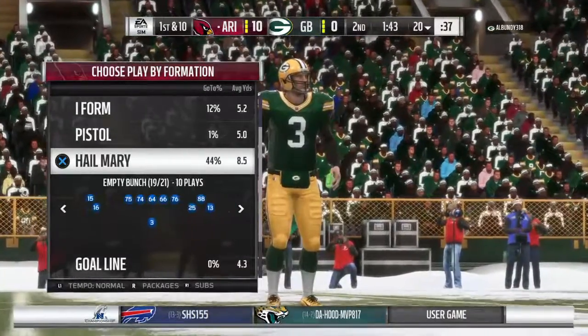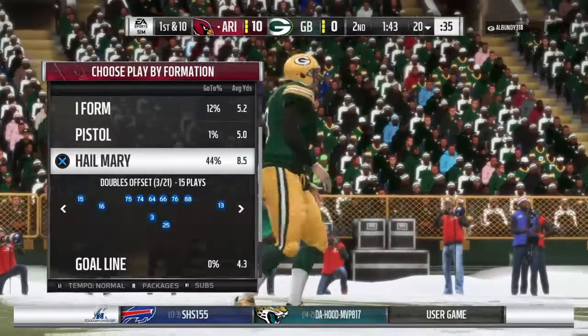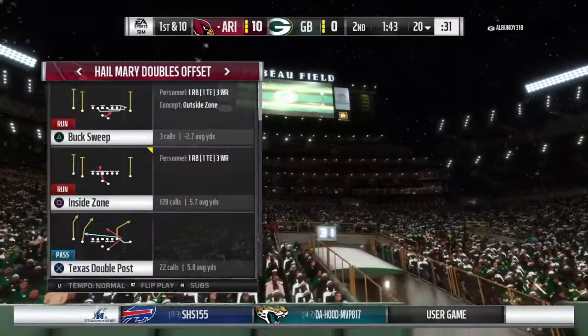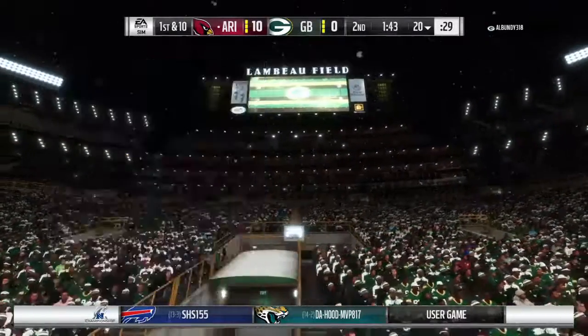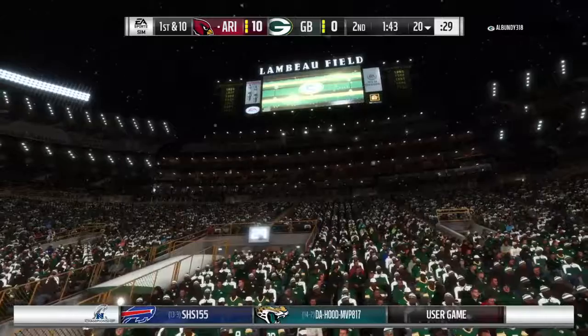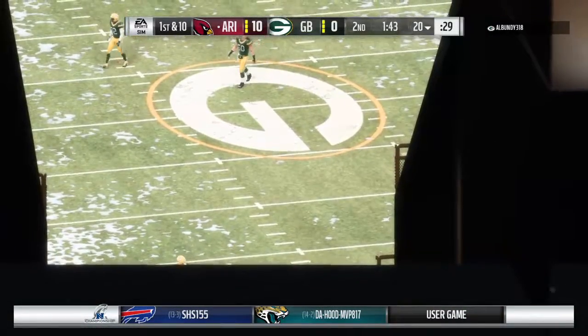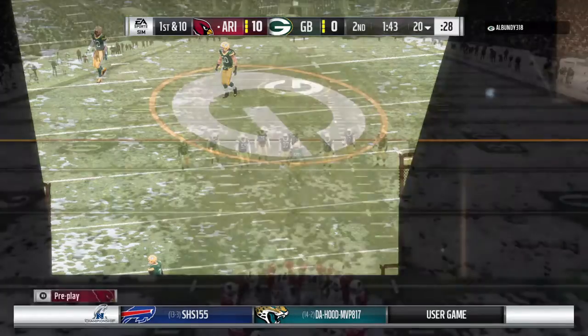Arizona getting ready to go as they take the field. And for them, a touchdown their last go-around. Obviously, they'll be hoping to do that again. When you start plotting for this drive, you don't go away from what you did before because that worked, but you have to be prepared for wrinkles and counters because you know they'll make some adjustments.